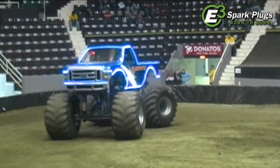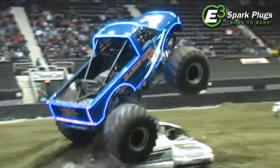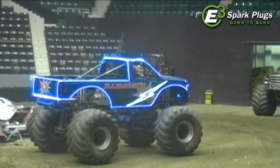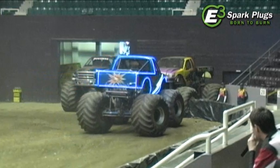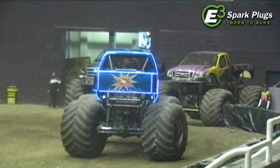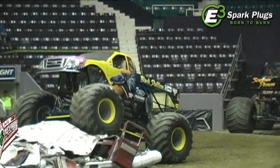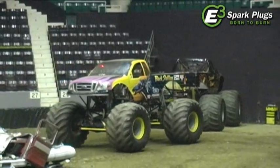This truck, just like the teammate truck, is also running a 540 Merlin. About 1,450. Oh, no! I'm saying 1,450 horsepower, but he just attacked that van stack with the rear tires crabbing. Landed kind of hard on the front tire. Looks like he may be having some issues with some steering. That could be an issue. Yeah, looks like they're just going to leave him where he is and send Black Stallion out rather than trying to maneuver him back to his parking space.